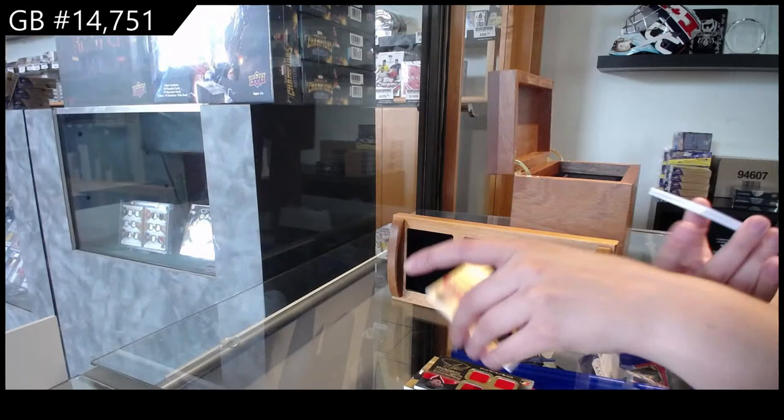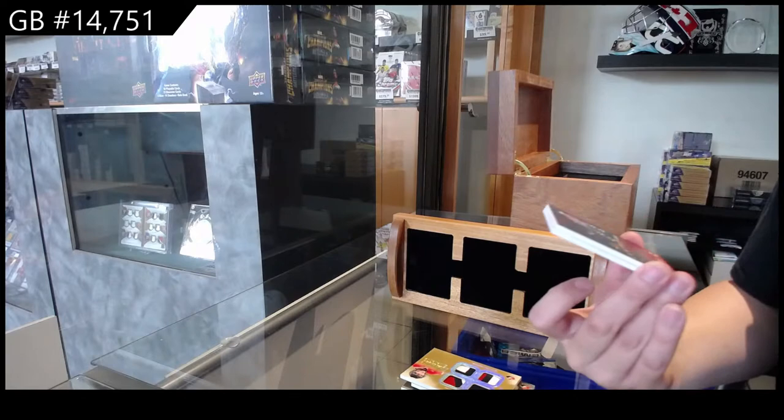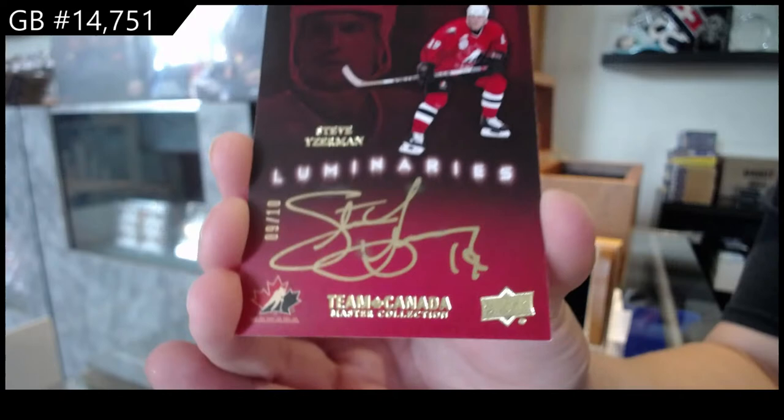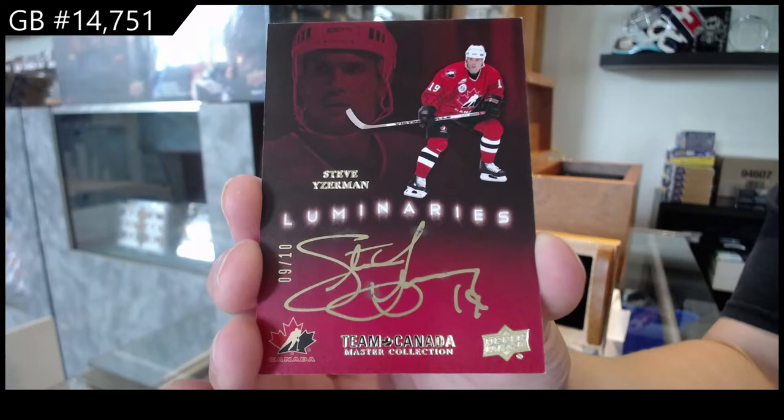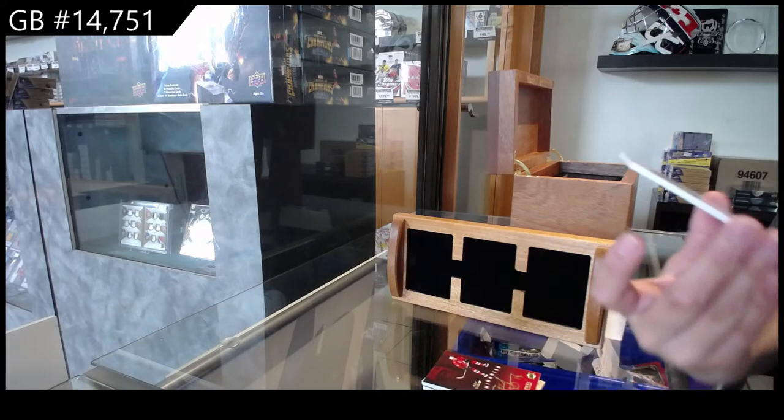Ooh, that's pretty. Luminaries auto, numbered to 10, of Steve Yzerman. Steve Yzerman. And a base auto, numbered to 25, Ryan Smith.